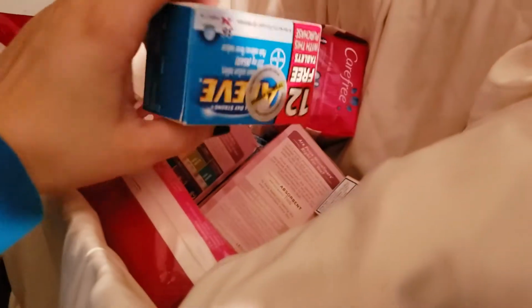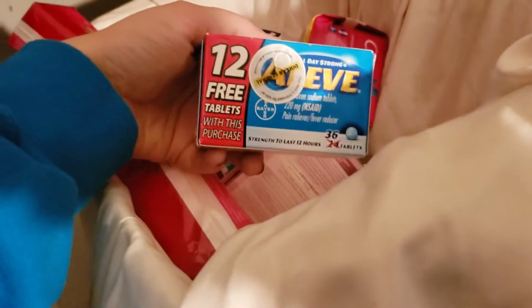Now I also keep stuff like this in here because this is a feminine product bin. This is where I keep all my pain meds for that. That way I have it all in one place and for anybody to come up and use in my household. Now we're going to start with the next thing.